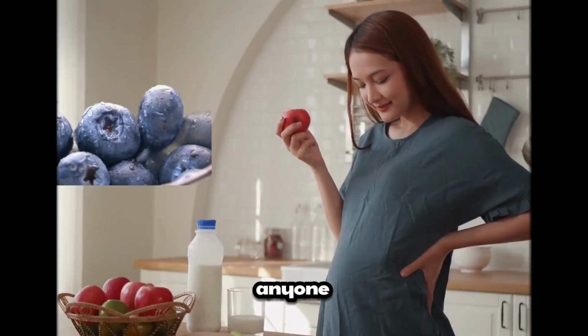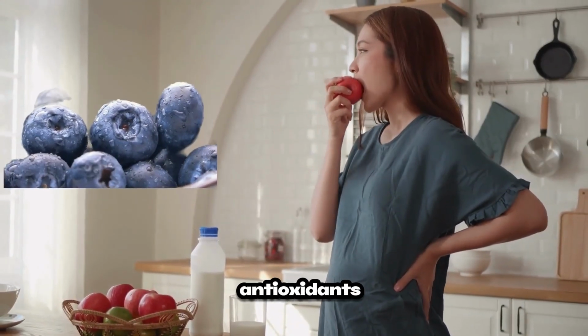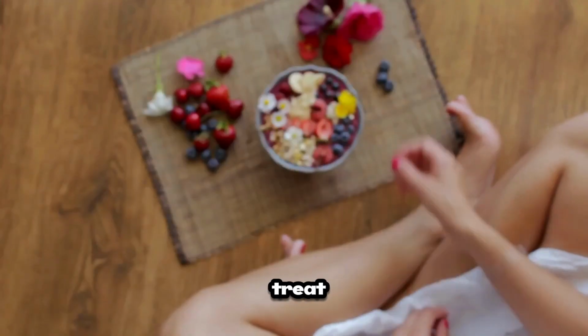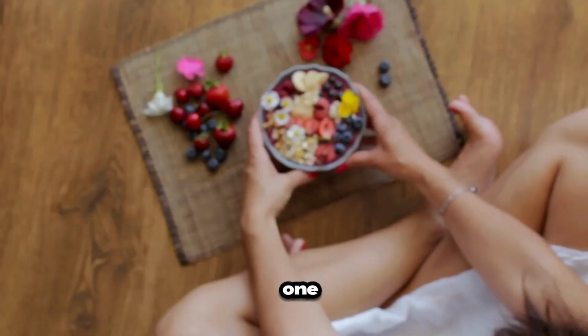Berries, anyone? Berries are bursting with antioxidants, which protect your baby's brain cells from damage. They're a sweet treat that can benefit both you and your little one.